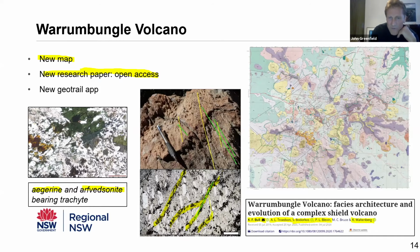So this is sort of the end of the road for these immiscible liquids, the extremely fractionated material that's just refused to find a home in a crystal structure on its way up, and now it's found itself frozen in these trachytes. So they're chock full of rare earths. Now, obviously, we're not going to go and explore in the beautiful scenery of the Warrumbungles, but this is an avenue in other areas of the state to look for rare earths.